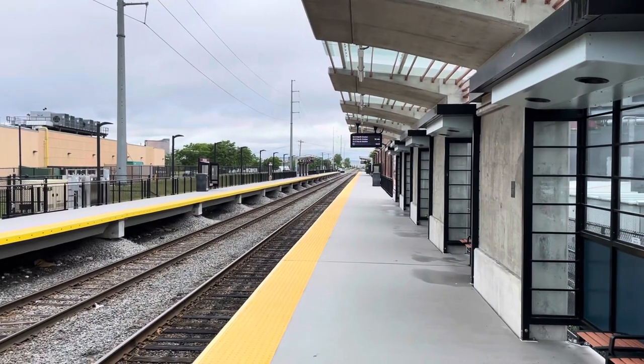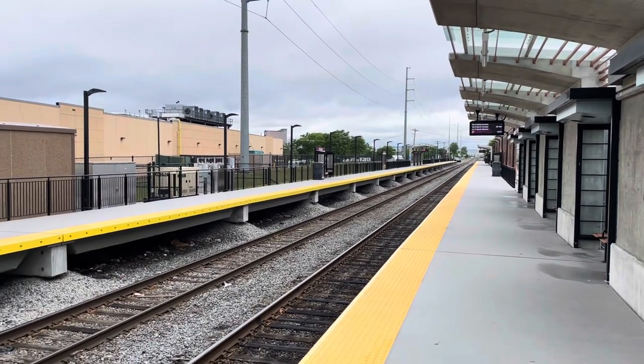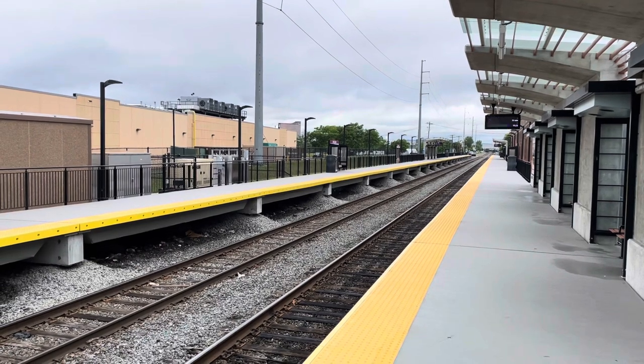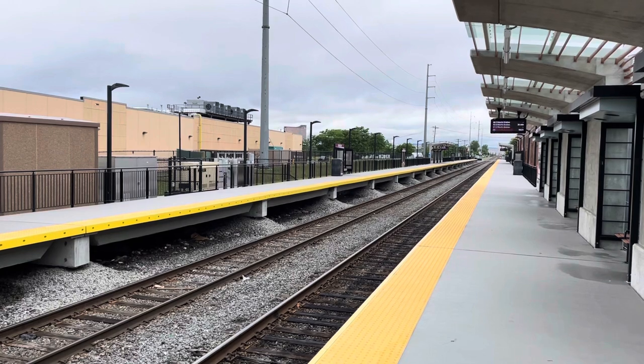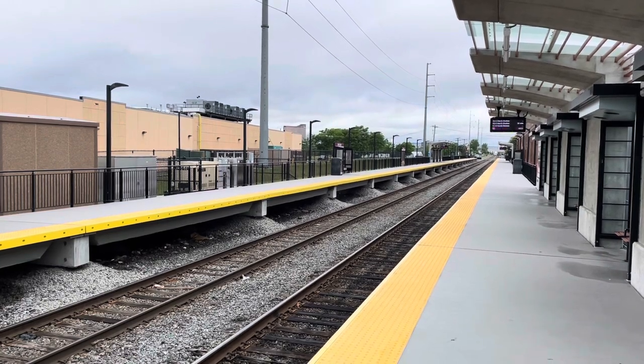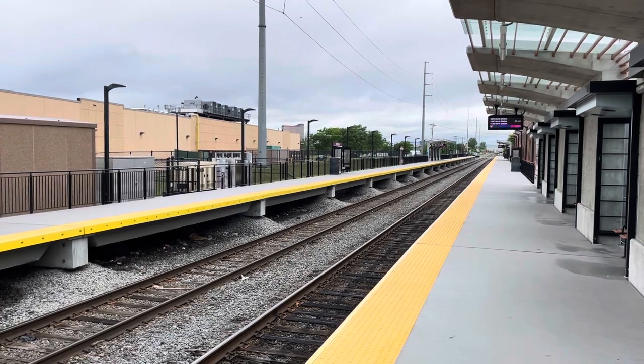This station is really palatial looking compared to what used to be here. Low platform affair with just a few trains stopping here. This was largely an industrial area years ago. But now you have lots of trains stopping here. Off-peak service is roughly every half hour each way.